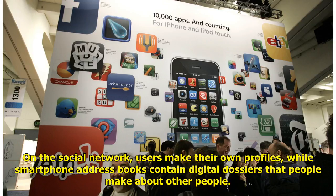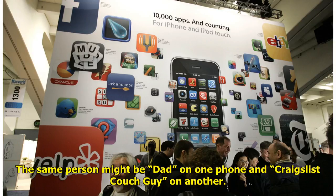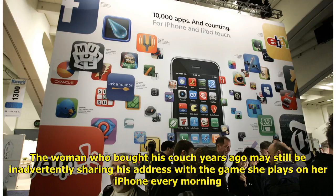On the social network, users make their own profiles, while smartphone address books contain digital dossiers that people make about other people. There may be hundreds of versions of people's contact information that they have no control over. The same person might be dead on one phone and Craigslist couch guy on another. The woman who bought his couch years ago might still be inadvertently sharing his address with the game she plays on her iPhone every morning.